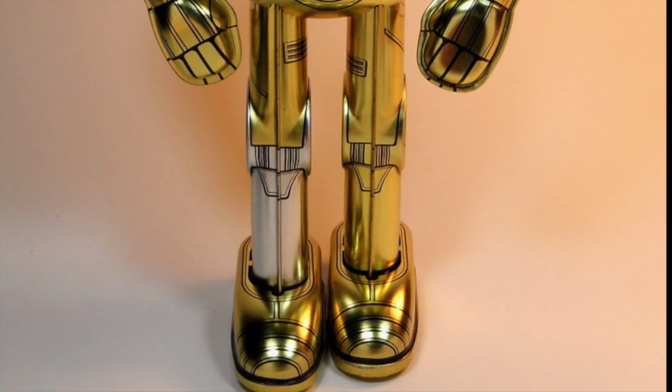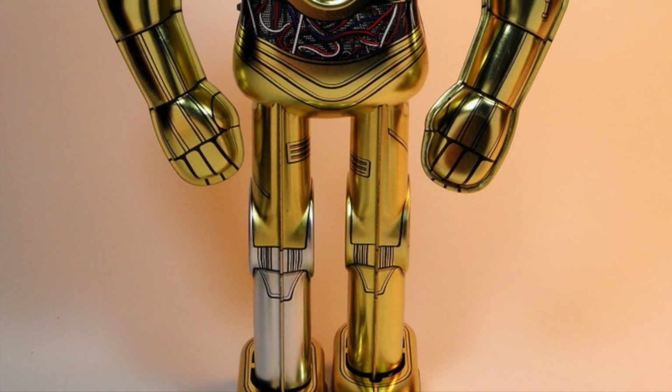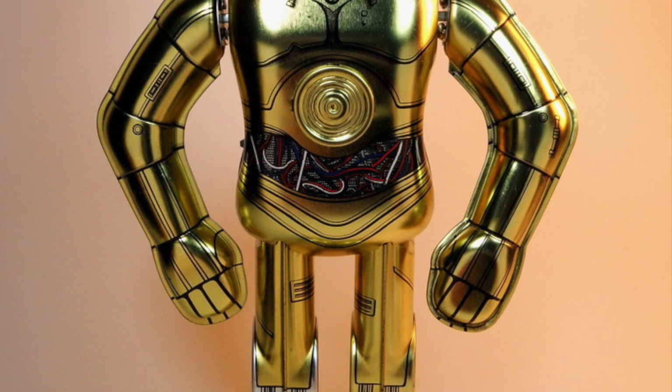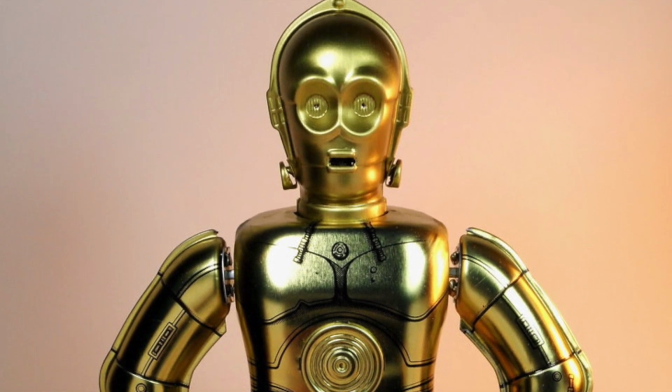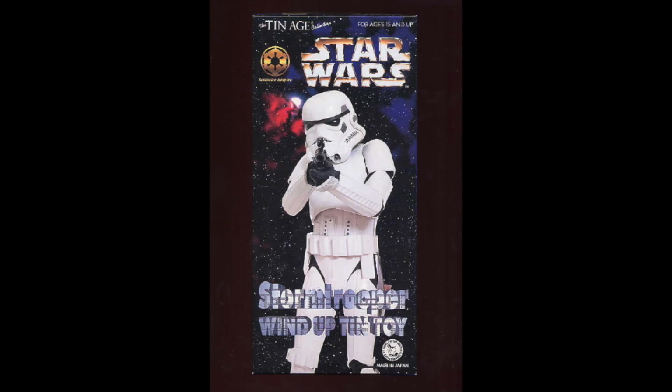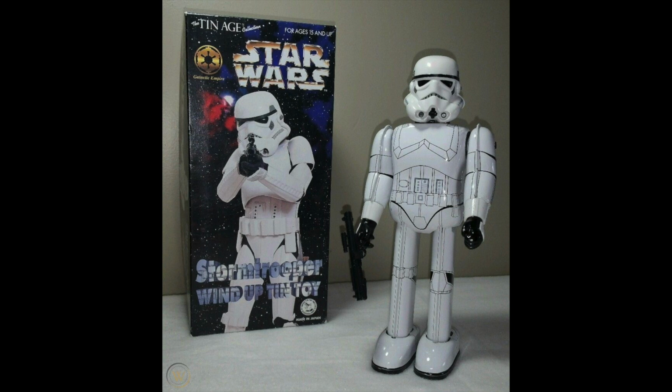Now, I was about an hour away from the FAO Schwarz, and I remember seeing one of these at the store at the time, and I didn't get it. Now I wish I did, because this thing looks amazing. Next, you have a Stormtrooper. Now, out of all these, this is probably the one I like the least, but it's still an amazing looking tin toy. It looks really great.